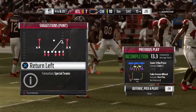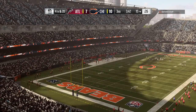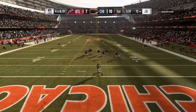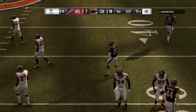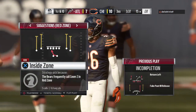Anytime a defense can sit back in a zone like that, it tends to create a lot of congestion in the middle of the field. Makes it very hard to slot one in. Looked like a rush out. And they're going to fake it from deep in their own territory. And this is incomplete. A huge gamble, and it does not pay off. They fake the punt. It doesn't work out.